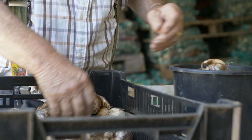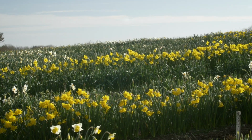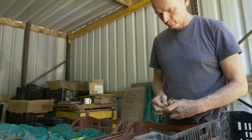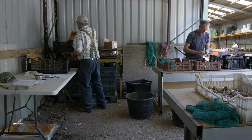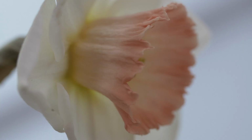I started breeding daffodils 44 years ago, and over that time I suppose I've introduced nearly 400 different sorts, and those have been sold and sent to people all over the world. And it is our particular pleasure to take the new varieties that we've bred to Cardiff Show. And Cardiff is one of our favourite shows where we like to take our favourite flowers.